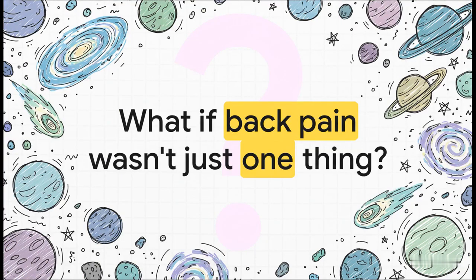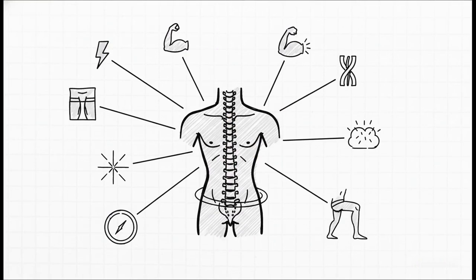So, right from the get-go, the source material does something pretty interesting. It starts by reframing back pain, asking you to think of it not as one single issue, but as this huge universe of different conditions. And this really shows you just how wide a net it's casting. I mean, it claims to tackle a whole range of things, from the stuff you hear about all the time, like chronic pain and sciatica, to more specific issues like herniated discs, fibromyalgia, and even tight hip flexors.